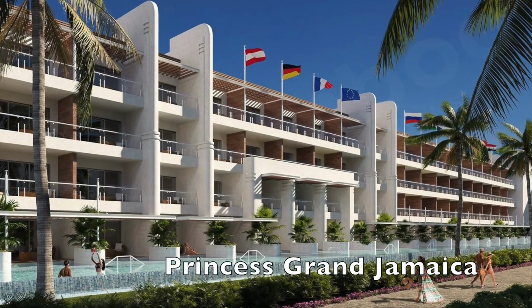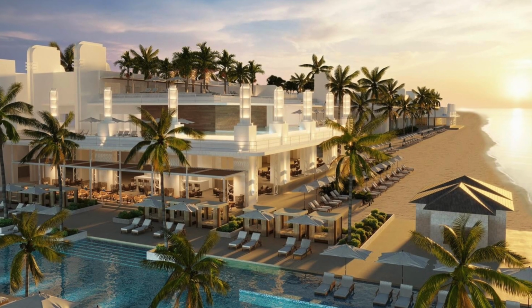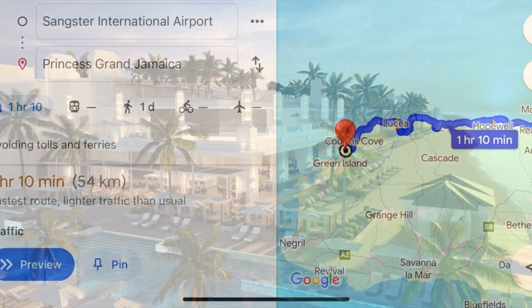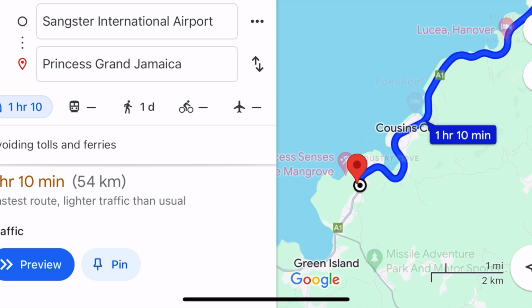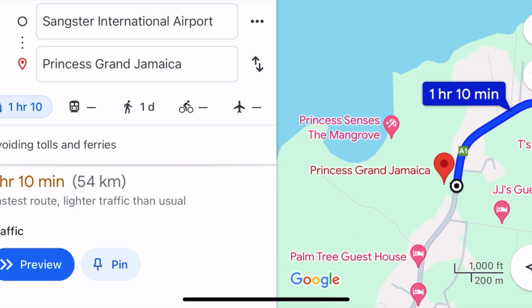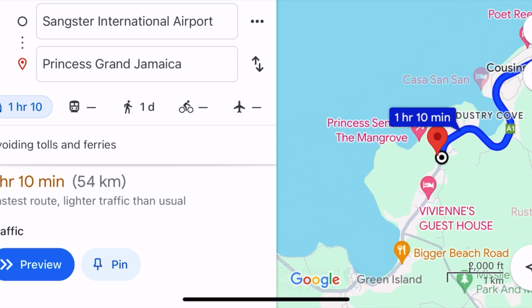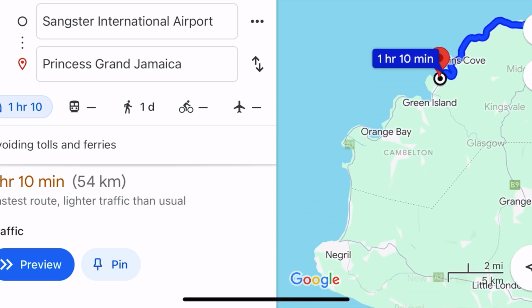Next up are the Princess Resorts. First one is Princess Grand Jamaica. This is the family side of the resort. The Princess Resorts are in an area between Montego Bay and Negril, closer to Negril. They are about a 20 to 30 minute drive from Negril. So just keep that in mind.